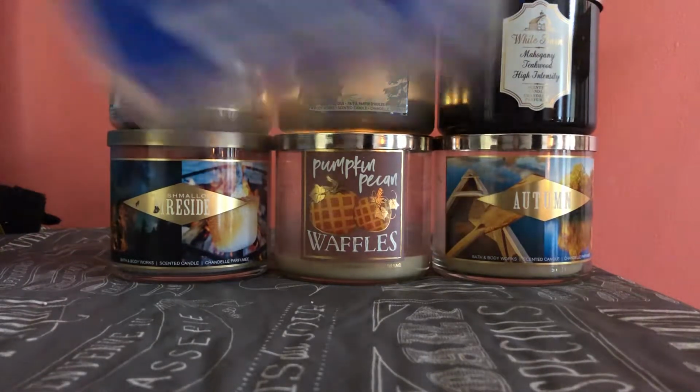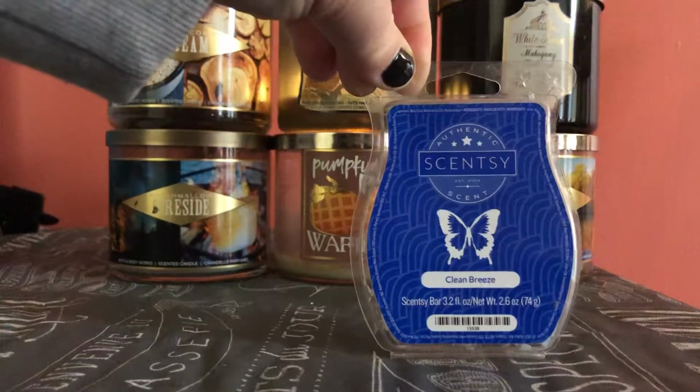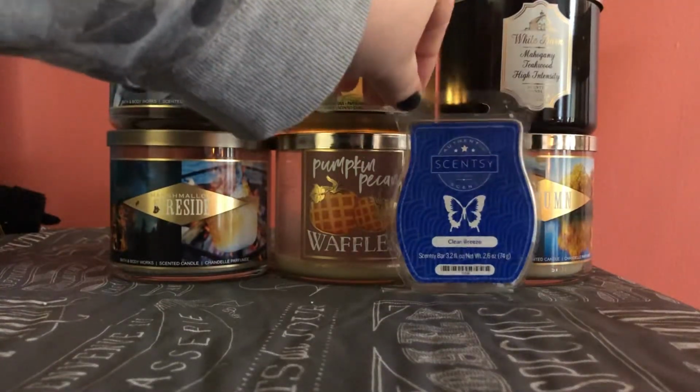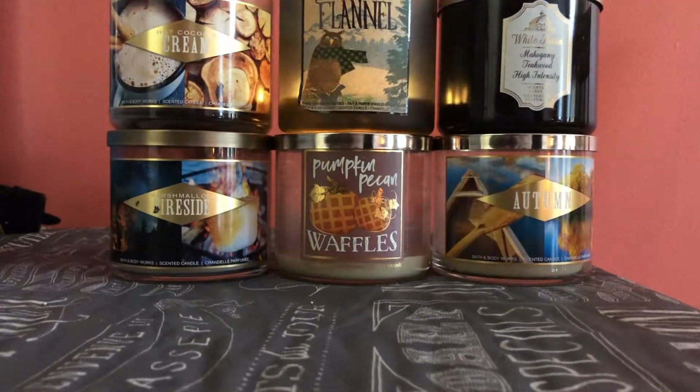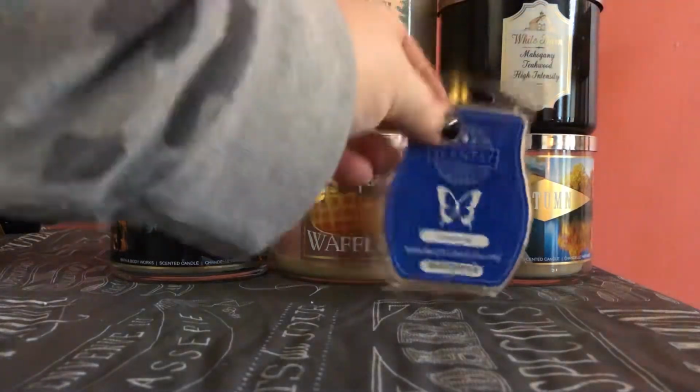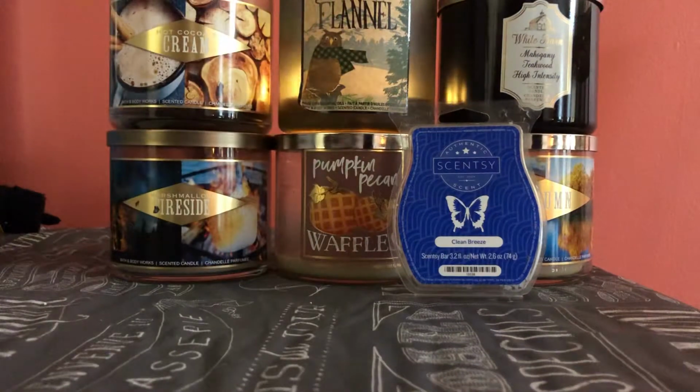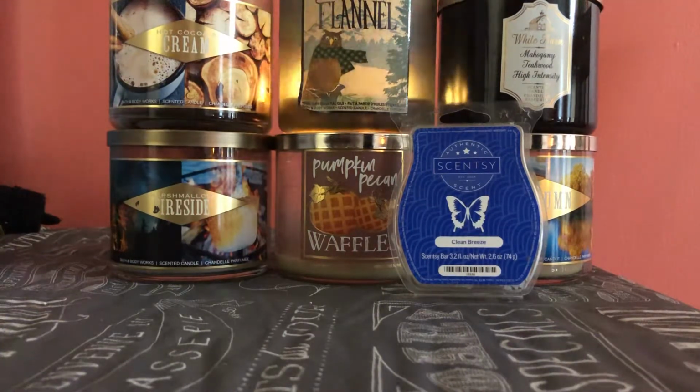It'll be no surprise to you that I made my way through another Scentsy Clean Breeze because I have so many of them. This one made its way in the bathroom in my little plug-in warmer. Smells great, smells fresh, smells like fabric softener. I don't think I'll ever get tired of this one. It's nice to use something like a Clean Breeze or a Clothesline when you're kind of sick of the heavy, sweet bakery stuff. And I like fresh, clean scents in the bedroom sometimes and almost always in the bathroom. So it's a good classic scent.